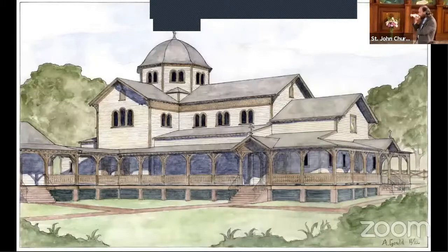I was asked to design quite a large church in Greenville, South Carolina. That's at the other end of the state from Charleston, where it's starting to get a little bit mountainous. This parish wanted a church for about 350, 400 people, and they wanted to do it in wood. There are a lot of Victorian houses in this area that have rather ornate wood exteriors.